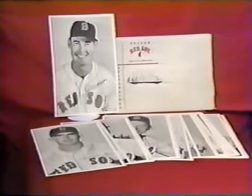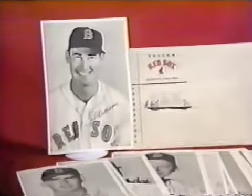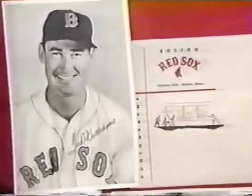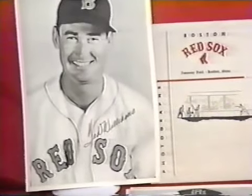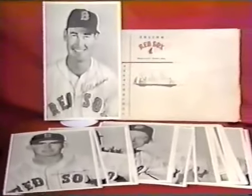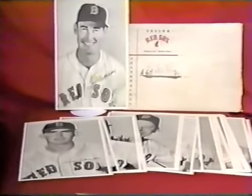Let's go back to Boston right now for lot number 62. This is a Boston Red Sox picture pack with the original envelope. There are 30 black and white photos in this set. The envelope actually has a shot of Fenway Park on it. And included in this set, one of our favorites, Ted Williams again. The minimum bid on this is $100 for the 30 pictures and the original mailing envelope.